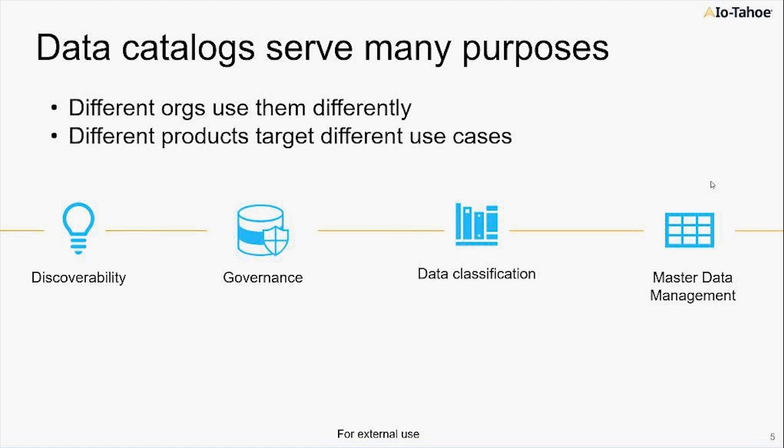Access. Because the nice thing about an Excel spreadsheet is it's really easy to use. People build Access applications, and you have all this data that's not manageable, not backed up correctly. All sorts of problems there.